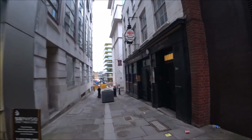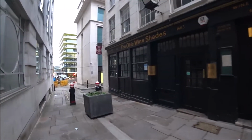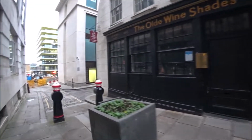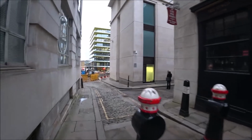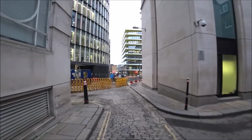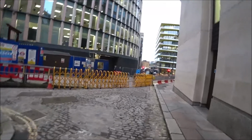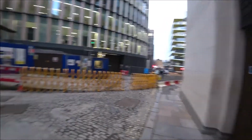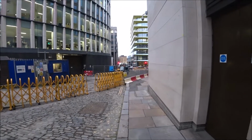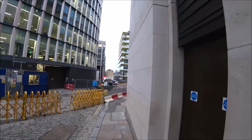Look at this old place, look, the old wine shades, 1663. I don't think that building's that old, but that's been there for that long, I should imagine. I don't know. Oops, sorry. So this is Arthur Street, which for me seems to be perpetually being dug up. Arthur Street, and that's Upper Thames Street down there. And in the distance you can see the River Thames just about.